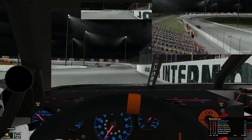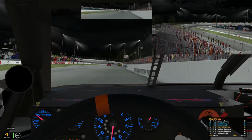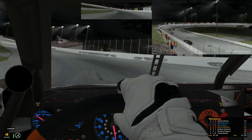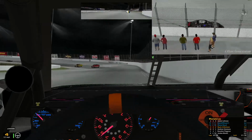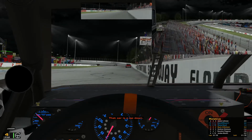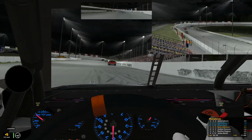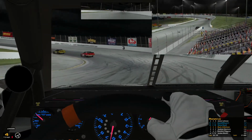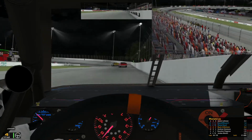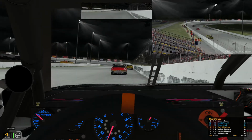Inside. Try to catch up with these first and second place cars up here, if I can. Gaining on them somewhat, but they're going through lap traffic, so hopefully we can get through it a little faster. That car is a lap down. Okay, we're halfway to the finish. Yeah, they're pulling away again now.